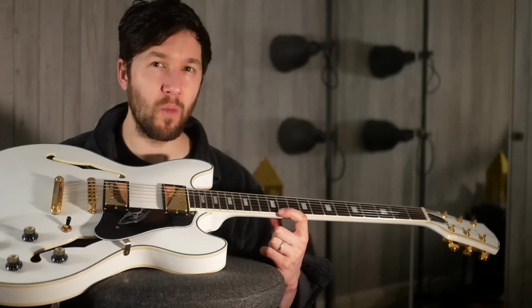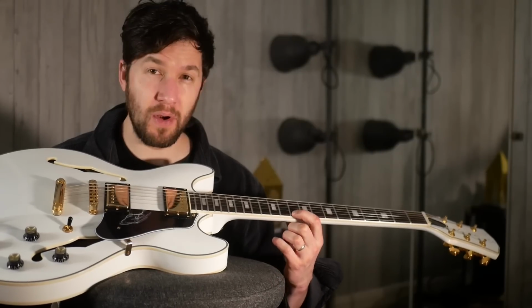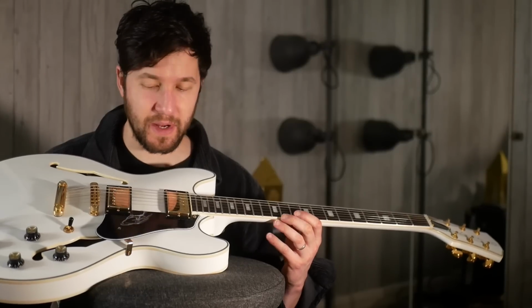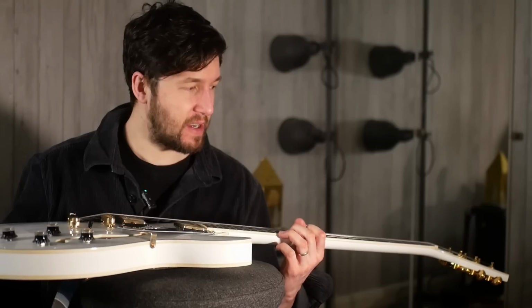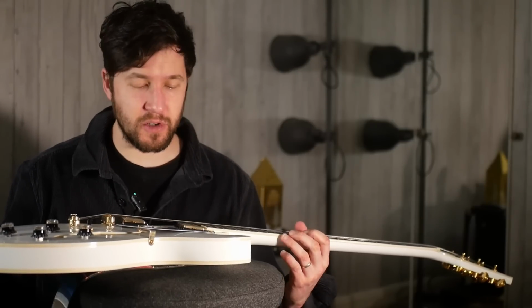I did feed back to the company that I felt like the rolling of the fret edges was a little bit extreme on one example, and it led to you pulling the E string off if you weren't super careful. I fed that back to them, and I think that would be one of the things that I would look out for on a future Sire.